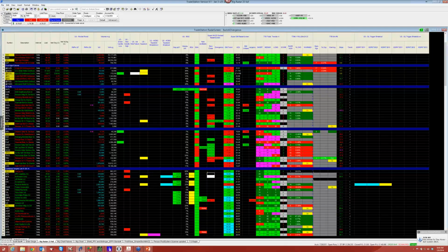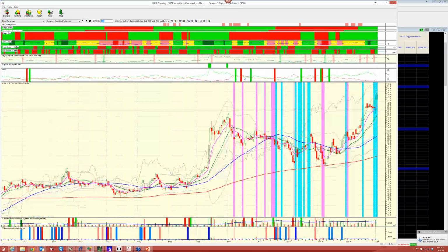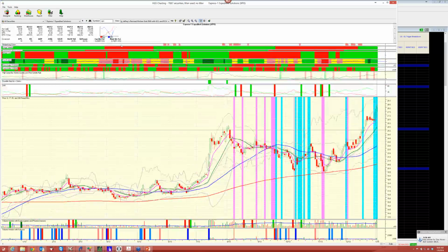So what am I going to do? Take a look at XPO. I always like to go here because this is the chart that I'm most familiar with. It better have good earnings because this doesn't make money. See, this is where I get burned. I don't like buying stocks that don't have the fundamentals to support it. Maybe there's a story here. It's had big revenue growth.